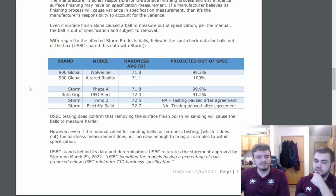Yeah, so actually the Trend 2, the Electrify, and the UFO Alert were very, very close to being in the number. And now you'll see here, projected out of spec, so this is doing their numbers. You can see the Trend 2 and the Electrify Solid. It says testing paused after agreement.